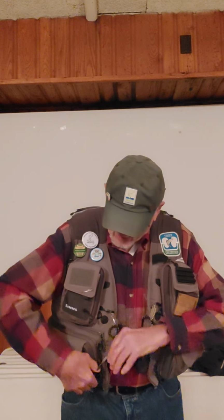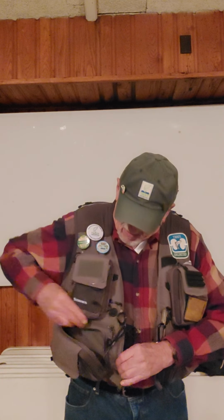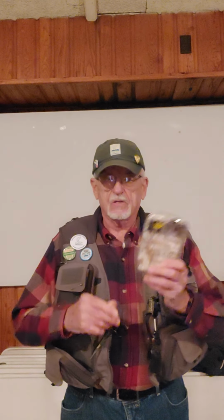Okay, down here on the side, these are how we carry our flies. There's different fly boxes that you can use. This particular one has some dry flies. It has some flies that you use under the water, which is the two different varieties of fly patterns. So you have that.